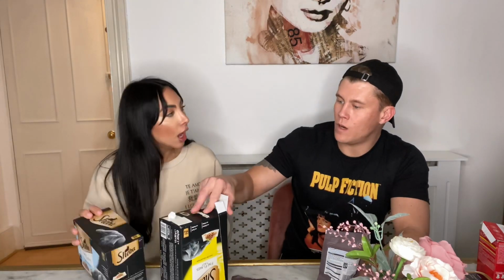But these, however, Sheba, the difference with these is it's real chicken. It's real chicken, and it's real tuna. And what we found though, obviously they've got about 3 different flavors. They've got chicken, they've got beef, and then they've got fish. Now chicken is by far their favorite. Beef, just about get them to. So chicken's their number 1. But their ultimate favourite, guys, is treats.